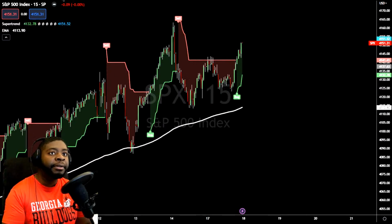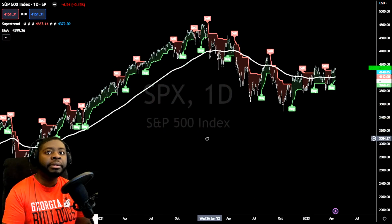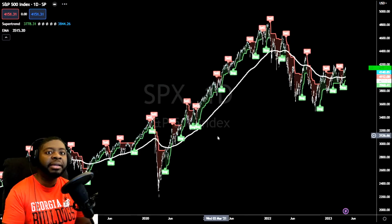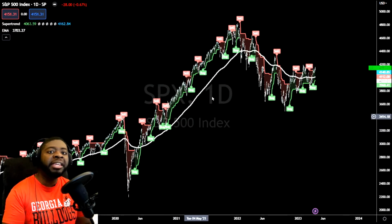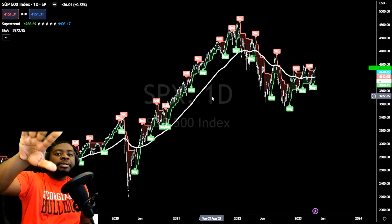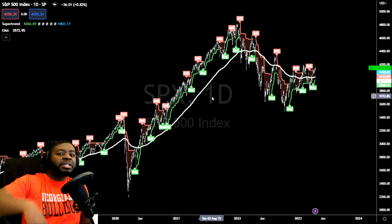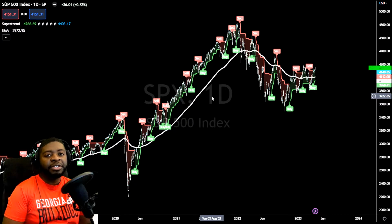Okay. Let's go back to that daily chart. And you said zoom out on the daily. Okay. And again, ignore the sell signals on the long side of the 200. That's what I would do. I would just simply ignore all the sell signals on the long side of the 200.